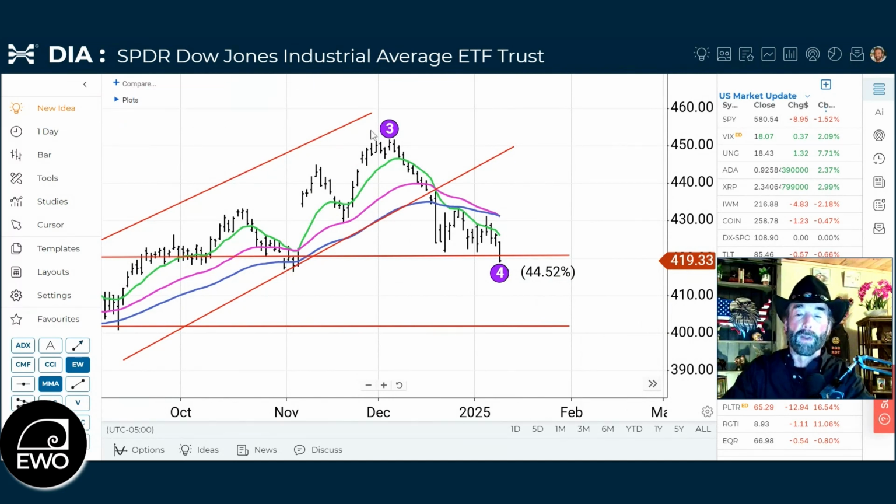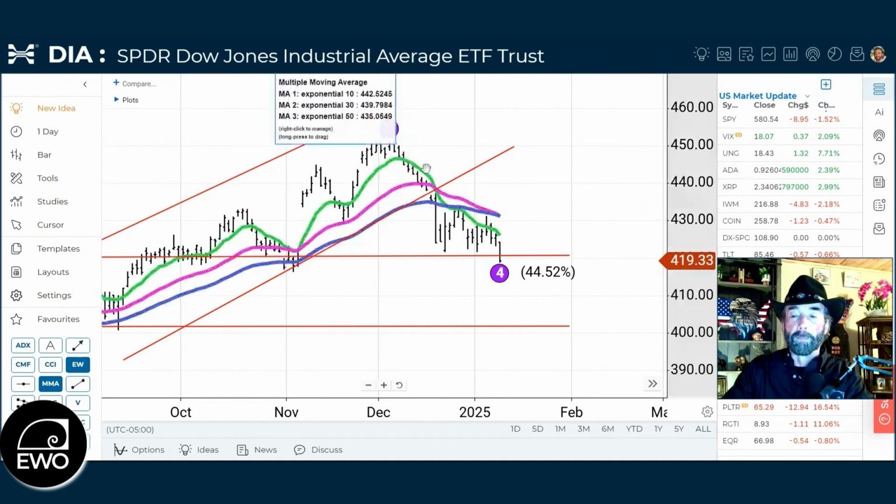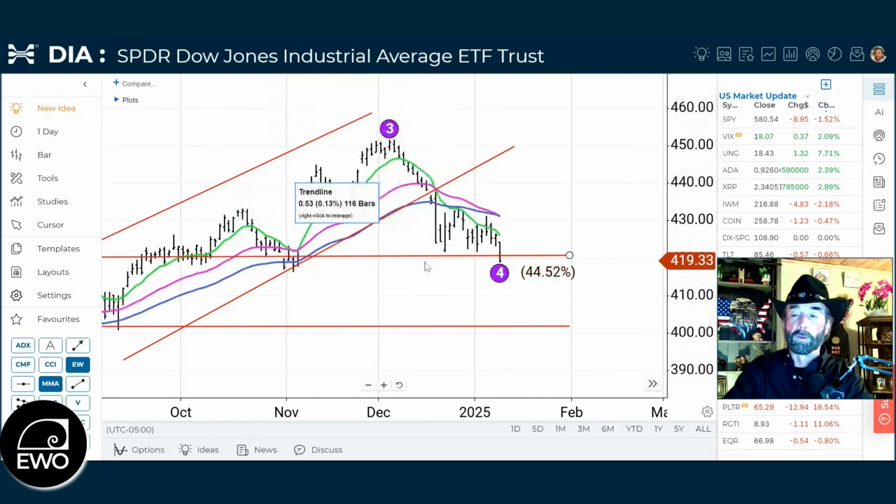Now on the DIA, we had more of a traditional channeling move to the upside rather than that condensing pennant pattern or a potential ending diagonal. But same thing here. We broke through the support level right at 420 on the DIA, but again, you need to see a follow through, a confirmation day. So all eyes on the market on Monday to see what happens if we follow through this to the downside. But we've also had the bearish cross between the 10 and 30 on the DIA.